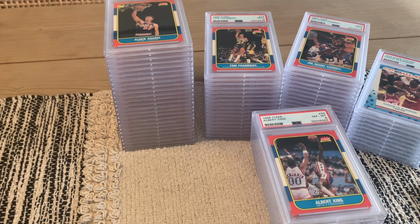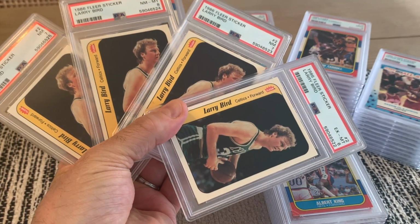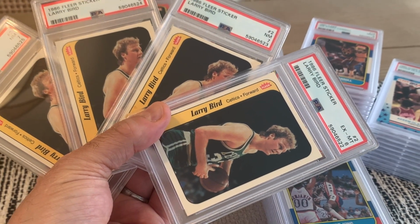I think I said on the cards I was looking for 8s, 9s, and 10s. The stickers I feel like always came back lower. I have yet to get a sticker that came back a 10. Most of them were 7s, 8s, and 9s. So sent in 4 Birds. We got a 6, 7, 8, and a 7.